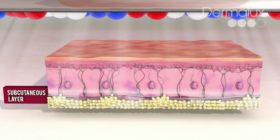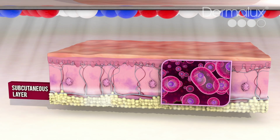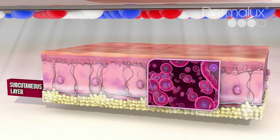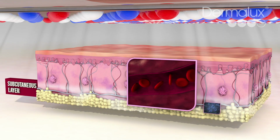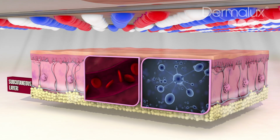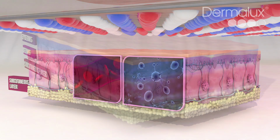Regenerating near-infrared light is absorbed in the skin's deepest layers and stimulates cellular activity with advanced rejuvenation benefits. Increased blood circulation brings vital oxygen and nutrients to accelerate repair, calm irritation, and build strength for sensitive skin conditions.